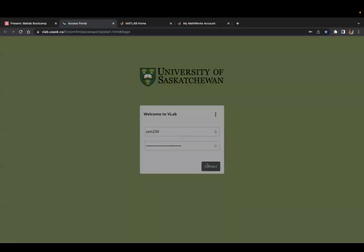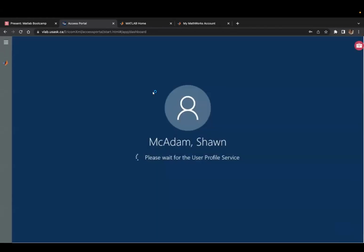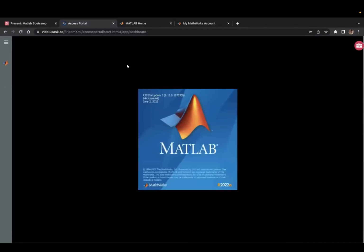It also will not save your files if you aren't in the so-called V directory. I'll sign in to that real quick to show you. There have been a couple of people who have lost a bunch of progress because VLab timed out, or they were in the wrong directory.